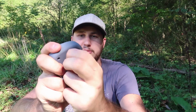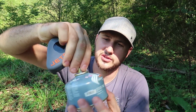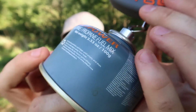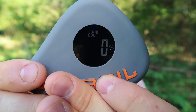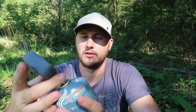Looks like it already comes with the batteries. All I have to do is just pull this out. So what you're going to do is screw it on, and then it's going to wait and calculate how much gas you have left. You know what, this thing is a lot smarter than I thought. First of all, figure out how big your tank is. This is a 100-gram tank right here. So you have to press and hold, and it will change the settings for different tanks. So what we need to find, right here, 450 gram, and there you go.